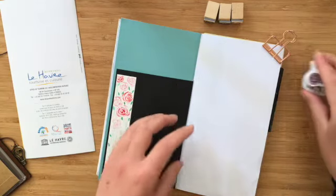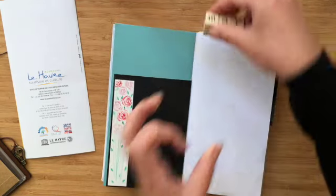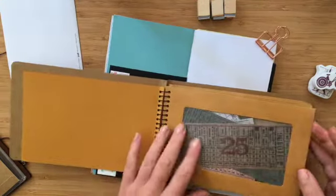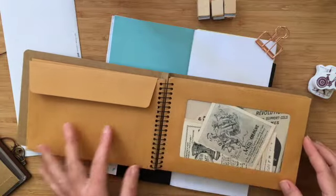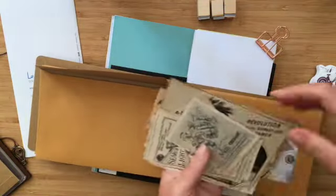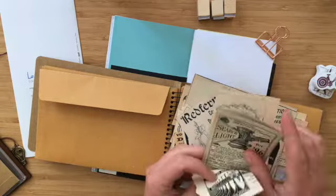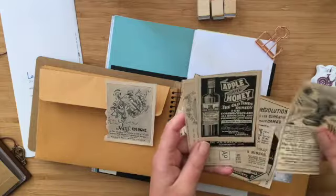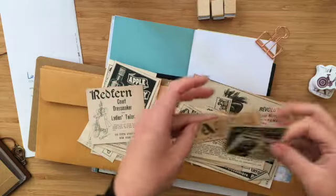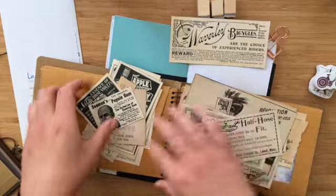Okay, so we are gonna do, let's see. And I actually, so I've pulled some of my ephemera. Let's see, I wanna do something with, ooh, we might do one of these. So this is actually a set that I got. It is vintage ads, and I have not used very many of them, so I'd like to use one on this spread. I'm not going to have one that specifically relates to what I'm looking for, but that's okay. Ooh, actually, here, we're gonna do this little bicycle guy because I'm using the bicycle stamp.